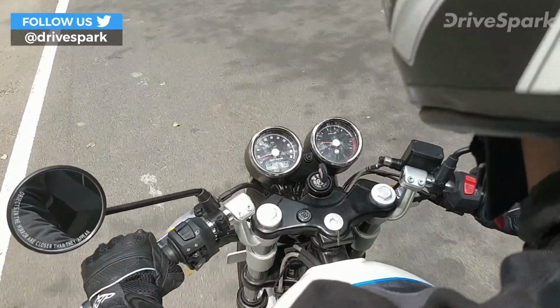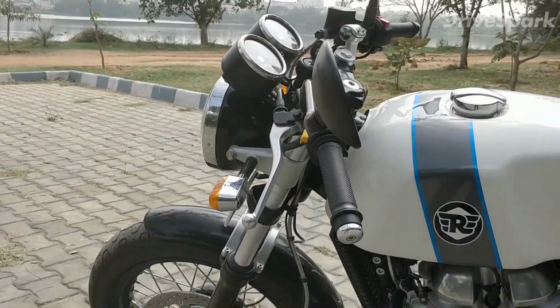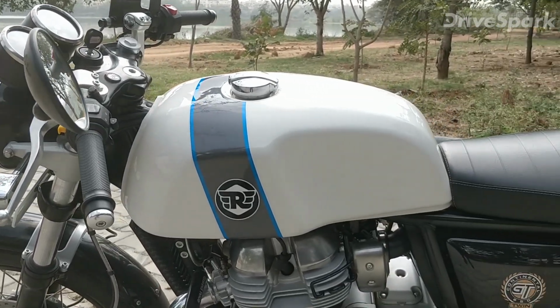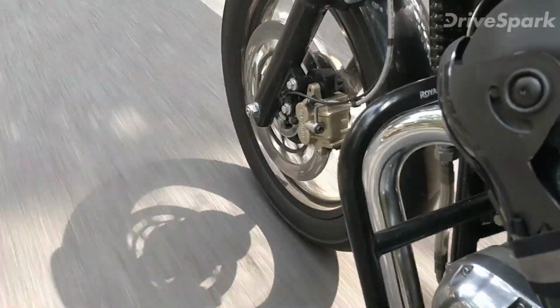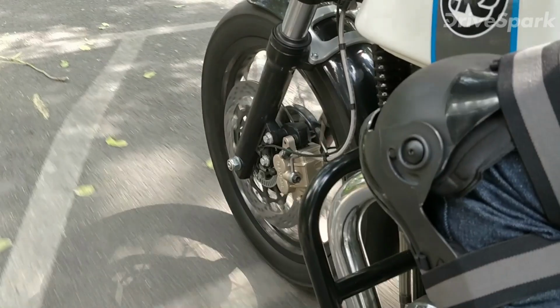The clip-on handlebars look near perfect with the brushed aluminium stalks drawing attention. The sculpted and slim fuel tank further adds to the stripped down design, and the same goes for the engine. The motorcycle we had on test had the optional crash guard fitted on it, and that was to an extent a spoiler in the overall design of the motorcycle.